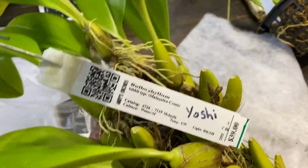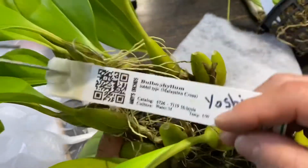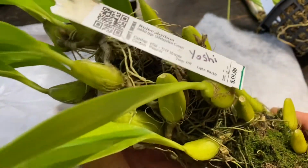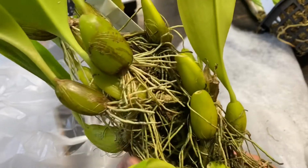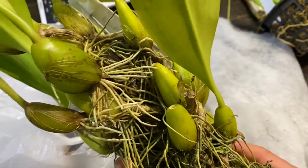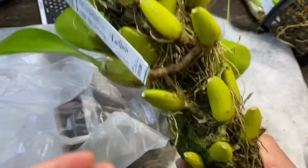I might cover it up with a little bit of sphagnum moss because I'm not growing it in a greenhouse. The environment is a little different here, so I think that's what I'm planning to do, but it's quite a bit of a specimen, I think.